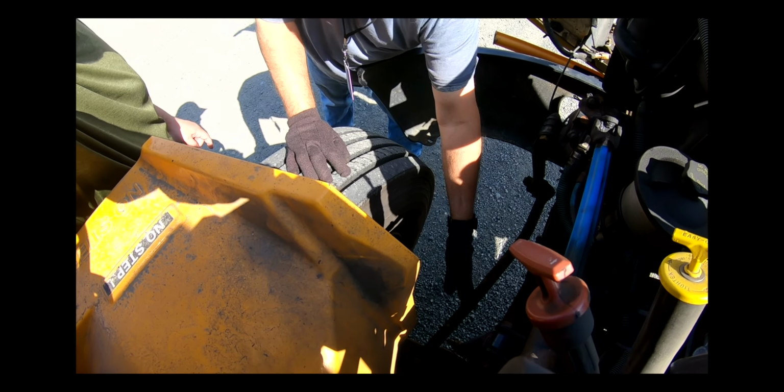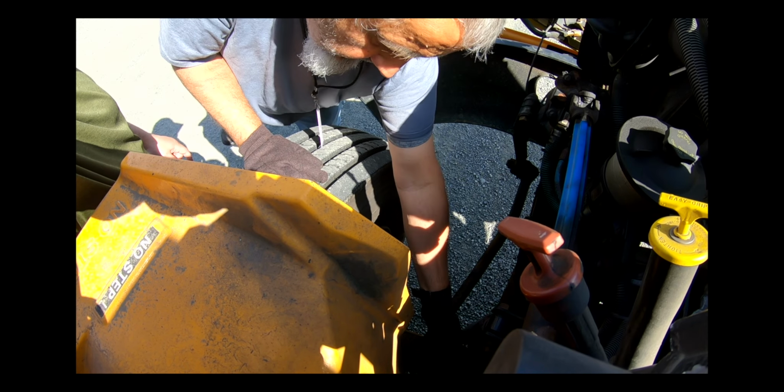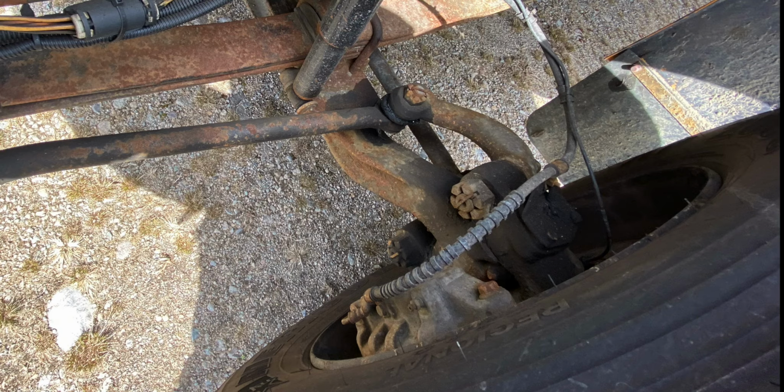Shock absorber right here. It is secured, no leaks, and our leaf springs are secure, no damage, no shift of any kind, and they're secured by 2 U-bolts. Then I have my brake line, which is secured, no dry rot, no leaks. My brake pads are in good condition and have plenty of life left.